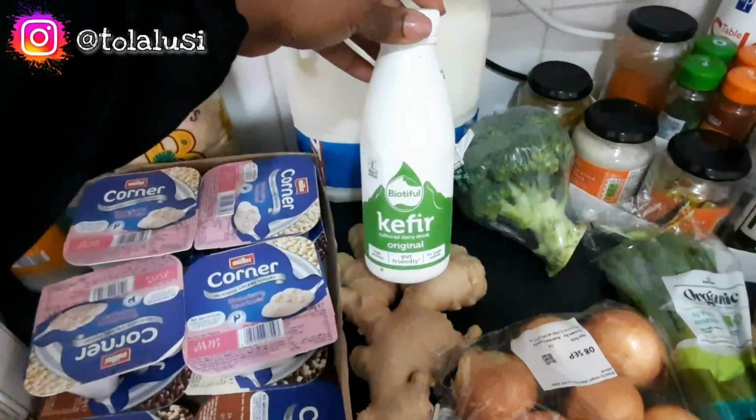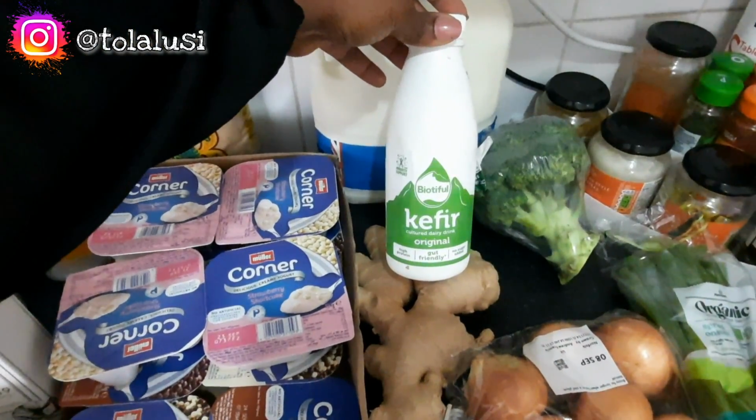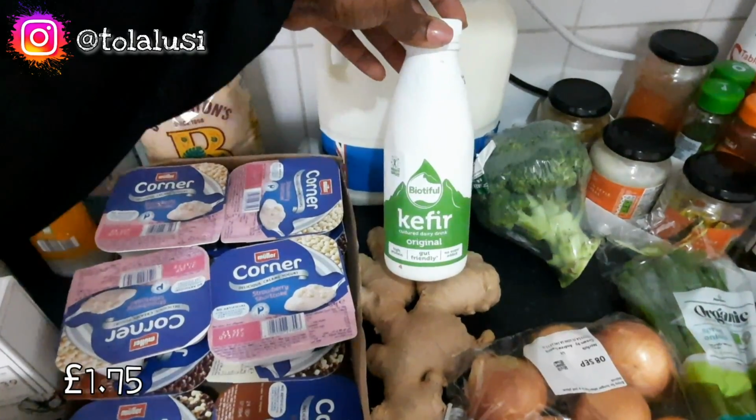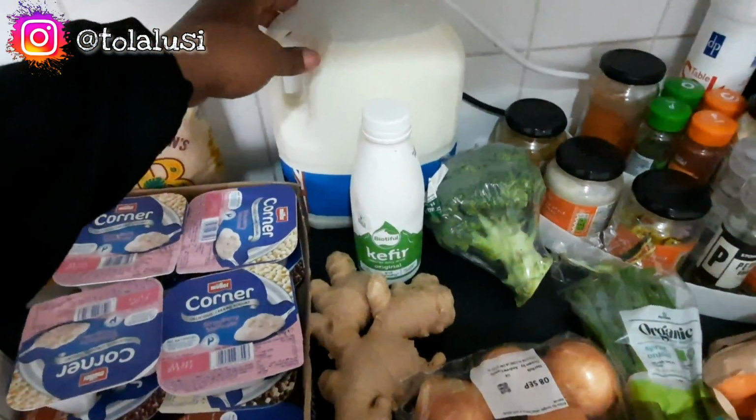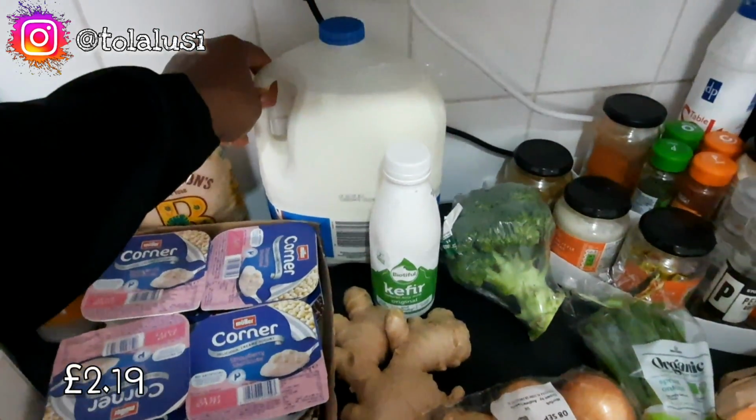Very nice taste. All right, so my husband picked up this gut-friendly milk. I don't know, but I'm curious to taste this. This is the milk that we always buy at Morrisons.